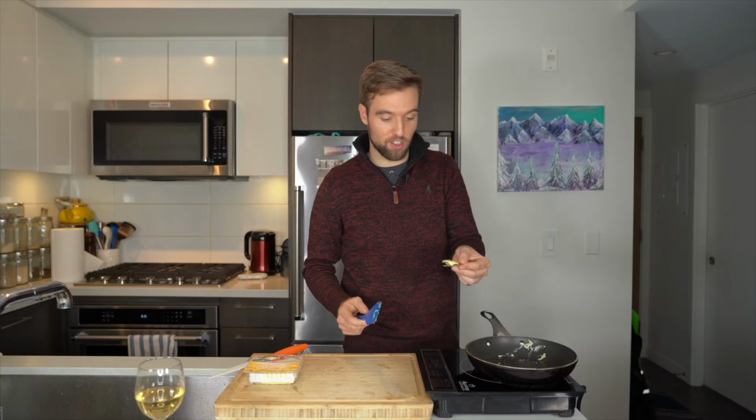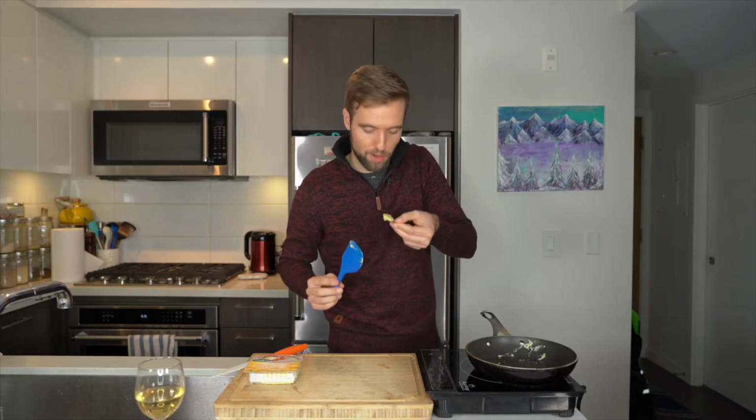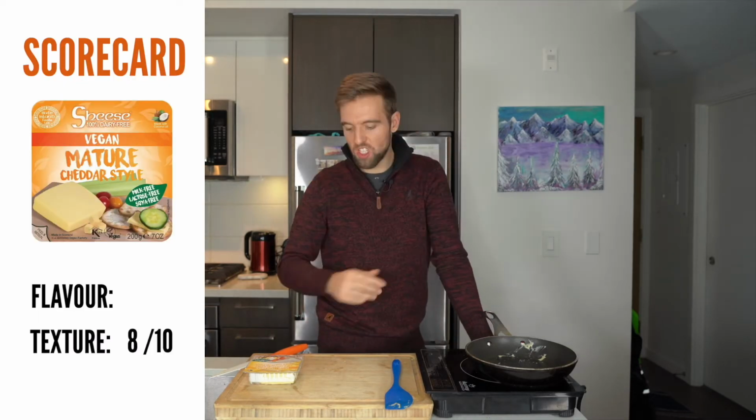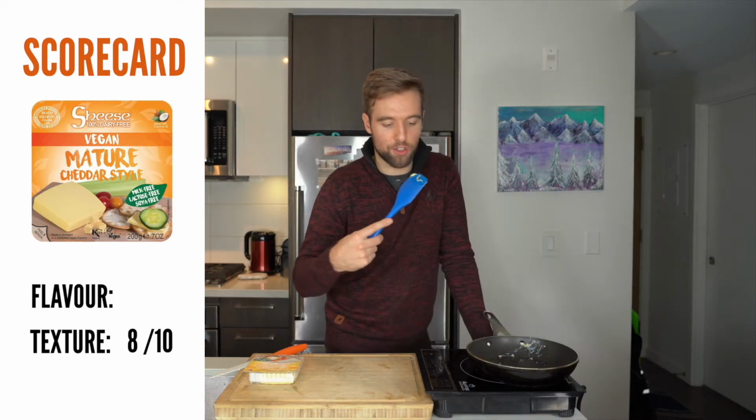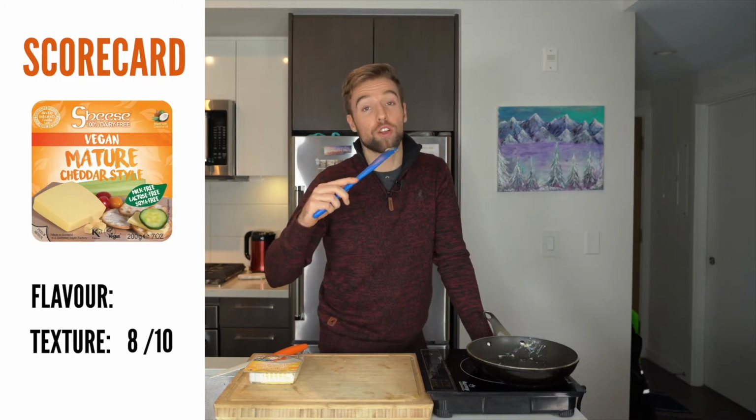Wow, looks delicious. Looks nice and soft and creamy. I definitely like the sharpness to it, but this tastes a tad too artificial, just a tad. I'm gonna give that texture an 8. This has nice meltability. Not for like a gooey grilled cheese. Well, it's definitely gooey, but not for like a stringy cheese.